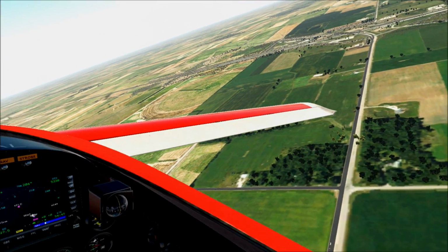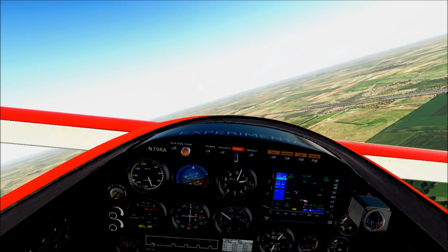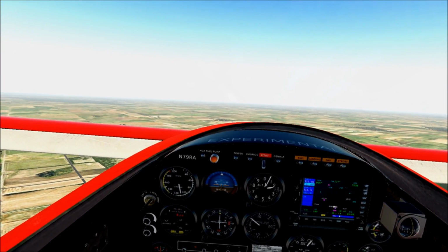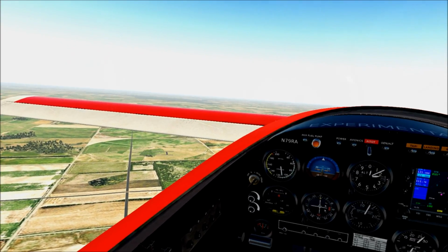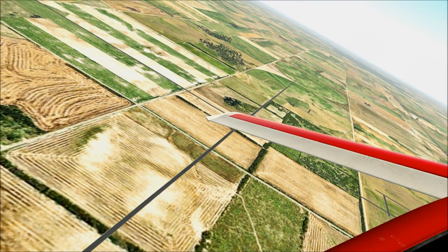Okay, we're going to do a teardrop turn here, and I will keep her roughly around 2,000 feet. We'll swing back around and head north up runway 36. I will start out with a couple of aileron rolls here, and then we'll get into some more fun and interesting stuff. A little bit more about this aircraft.